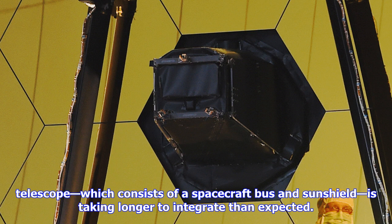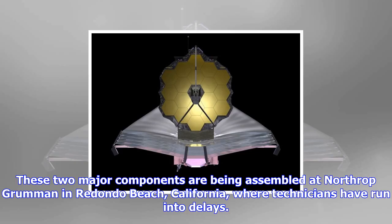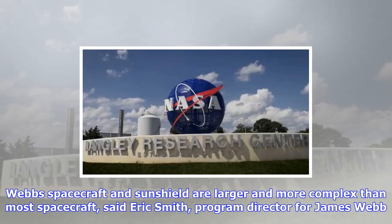"Webb spacecraft and sunshield are larger and more complex than most spacecraft," said Eric Smith, program director for James Webb. "The combination of some integration activities taking longer than initially planned, such as the installation of more than 100 sunshield membrane release devices, factoring in lessons learned from earlier testing, like longer time spans for vibration testing, has meant the integration and testing process is just taking longer. Considering the investment NASA has made and the good performance to date, we want to proceed very systematically through these tests to be ready for a spring 2019 launch."